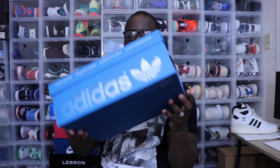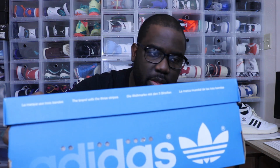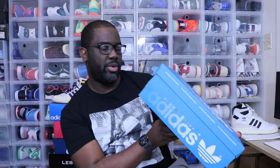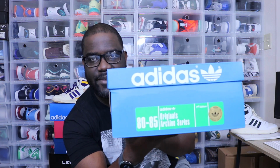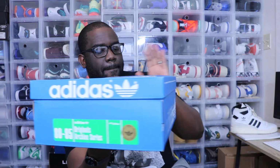Boom. This is the bottom. It says the brand with the 3 stripes. The brand with the 3 stripes. Alright. Adidas Originals Archive Series. First edition. 80 to 85. There on the back. And these are the Adidas Forum 84 High. Alright. Size 13 in these bad boys, and the colorway is black and carbon.